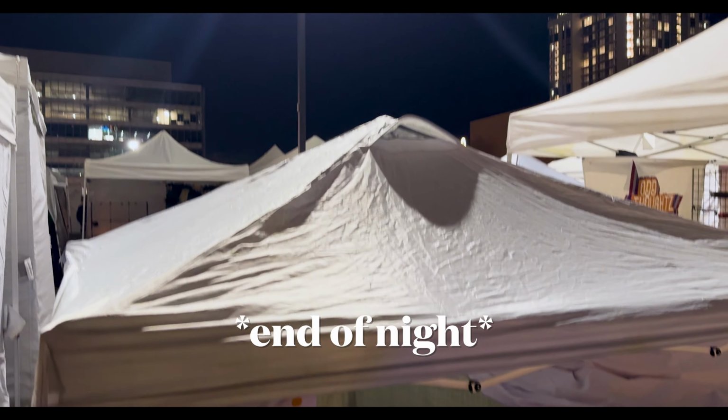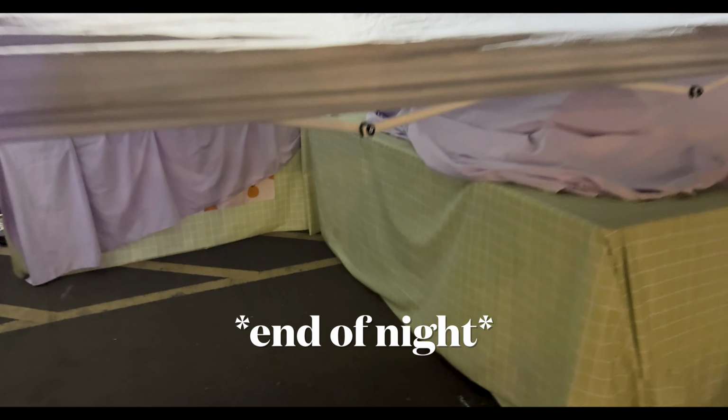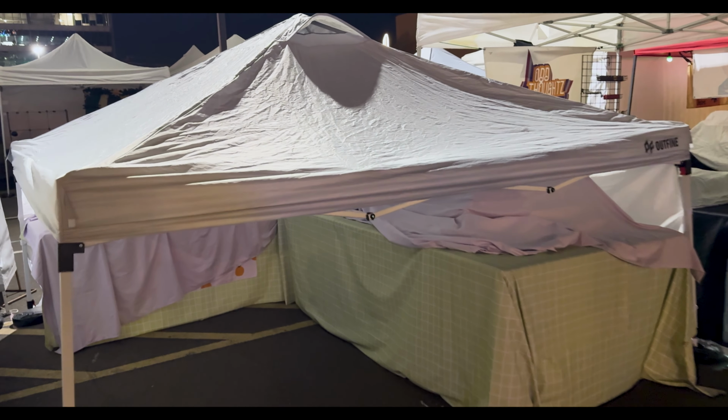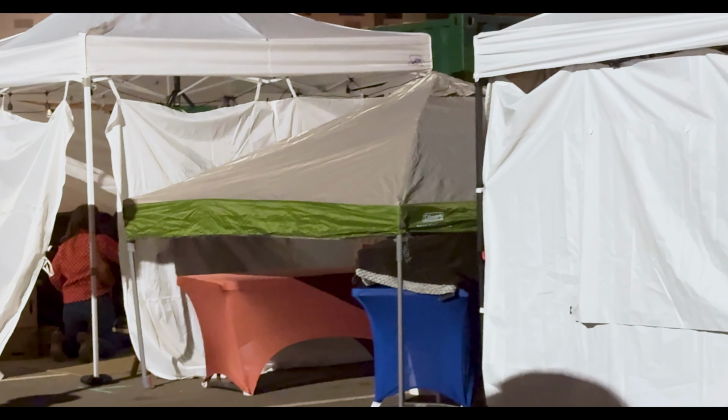Wow. I don't have a wall to go in the front because I used my walls in the back, but I just kind of lowered the tent, covered everything up, and that should be okay. I'm hoping, but those guys over there also did that, so hopefully it's okay.